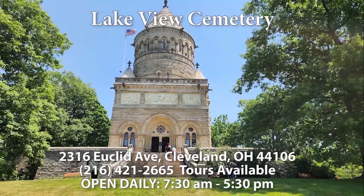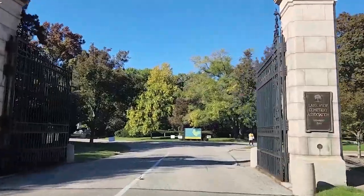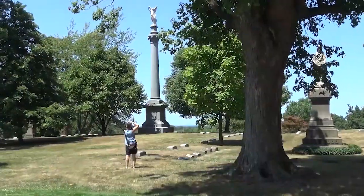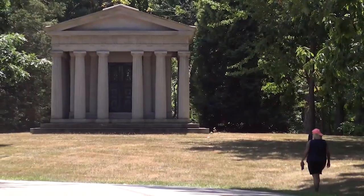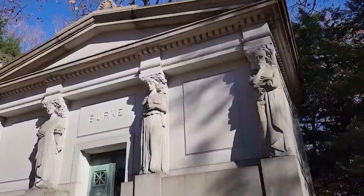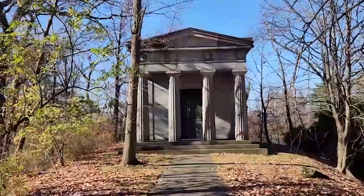Lakeview Cemetery, Cleveland, Ohio. Lakeview Cemetery, founded in 1869, is a historic and picturesque garden cemetery containing about 110,000 graves. On any given day, you can see people of all ages taking in its 285 acres of rolling landscapes, wildlife, ponds, incredible architecture, funerary art, and historical mausoleums.